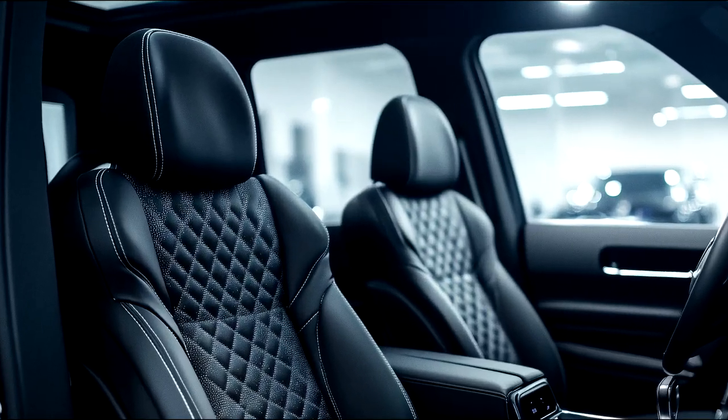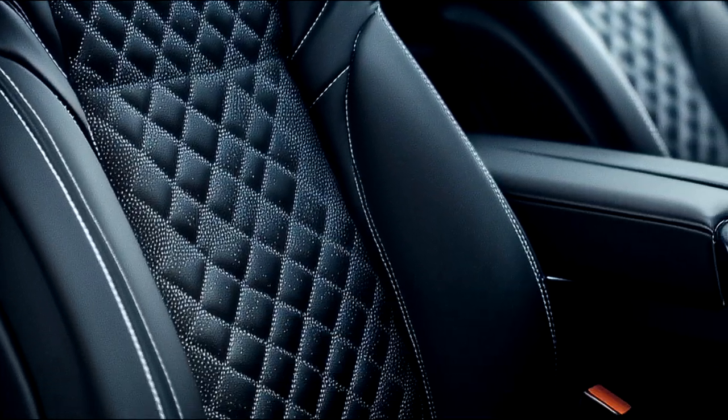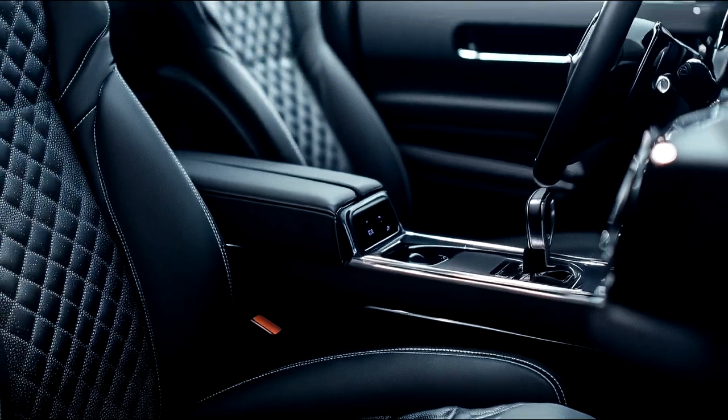Versatility is key in the Telluride. With a power folding third row and expansive cargo space, this SUV adapts to your needs. Whether hauling gear for an adventure or packing up for a family road trip, it can comfortably seat up to 8 passengers.